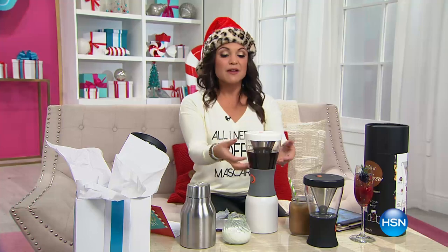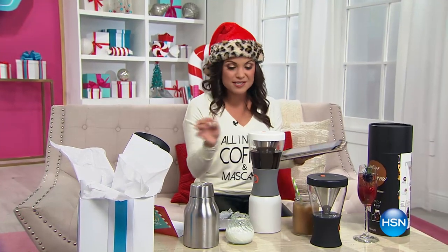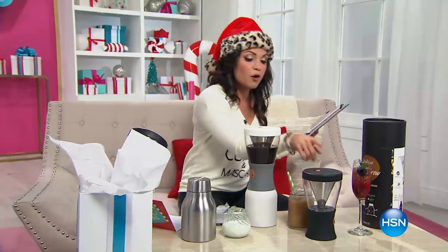So yeah, cold brew is a slower process, but it's like a fine wine. The longer it sits, the longer you wait, the better it tastes. And because it's not hot water, it's not shocking the beans, it's just slowly drawing out all of that delicious taste, the nuances, the caffeine jolt that we all love. So it's a really nice process. And that's why it costs more when you buy it at the store, because it's a longer process and it's a better tasting product. So again, you can choose from white, silver, or the black.